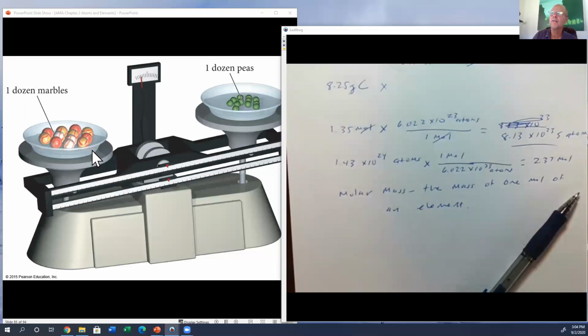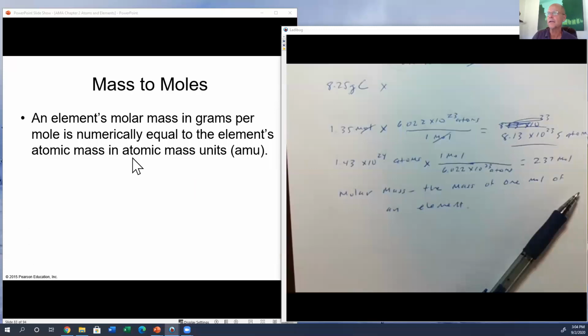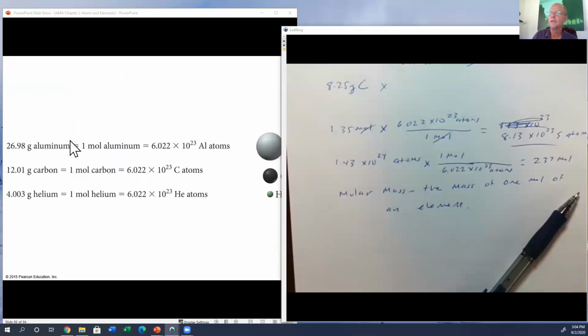And remember that as you get to bigger and bigger numbers, why are these numbers bigger for a mole of atoms? Because they weigh more. The average mass of an atom is more as you go along here, right? Similarly, if you have a dozen heavy marbles compared to a dozen light peas, the heavy marbles are going to weigh more, even though you have the same number of both. So if you have the same number of all these atoms, the most massive ones are going to weigh more. And in this case, that's aluminum.